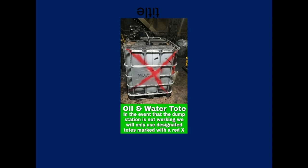Oil and water tote. In the event that the dump station is not working, we will only use designated totes marked with a red X.